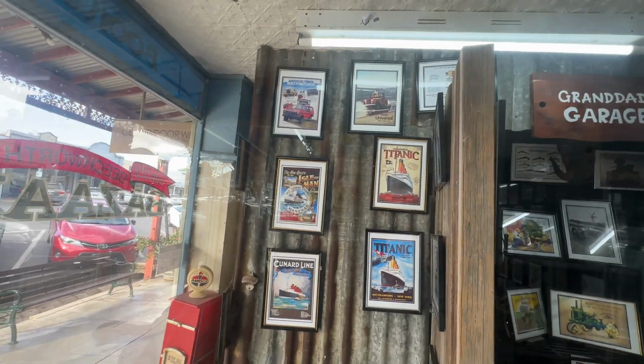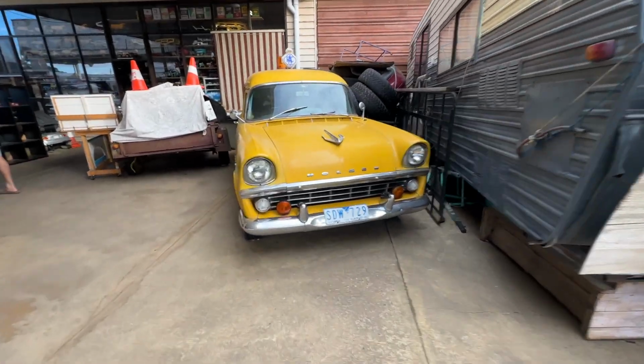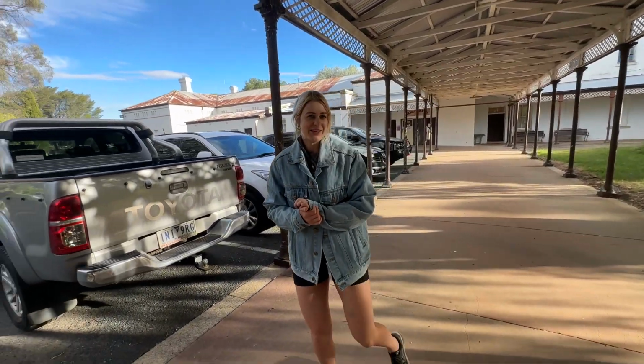Oh yeah. This was another shop that sells old school stuff and old school toys. Going to do a spooky ghost tour at the Beechworth Asylum.